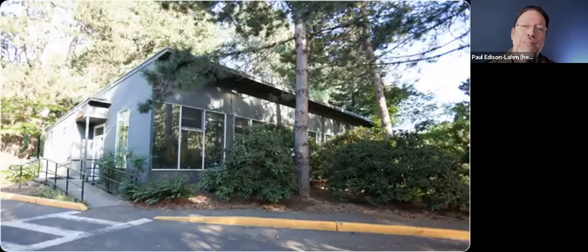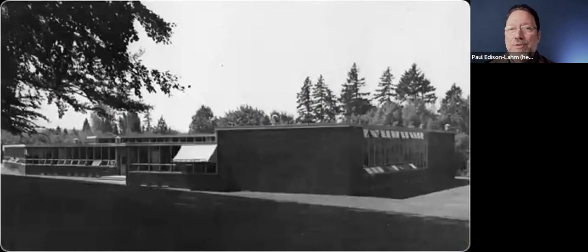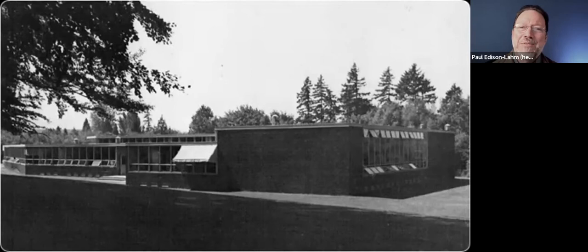But the first real modernist piece is what was the chemistry building and is now the psychology building. And this is a radical departure, obviously, from the previous collegiate Gothic. The only thing it really has in common is the brickwork. Other than that, to me, it looks like any elementary school that you might find in the United States in the mid-century. And it was kind of a building built on the cheap, which is a common story running through this presentation. Built on the cheap, not great materials.